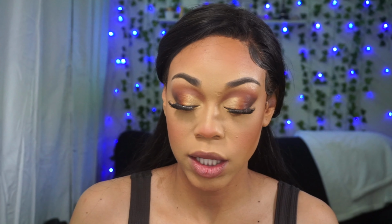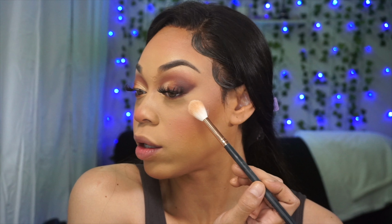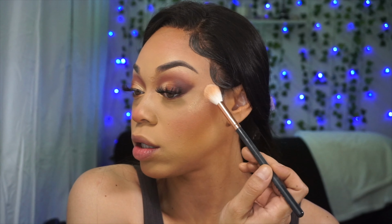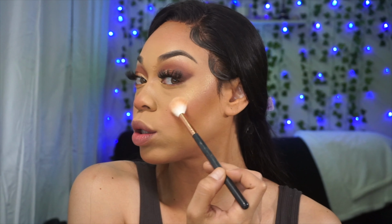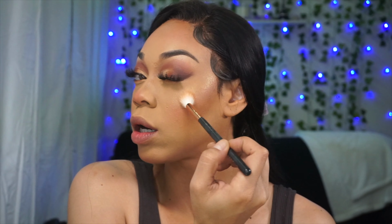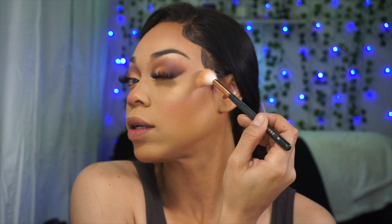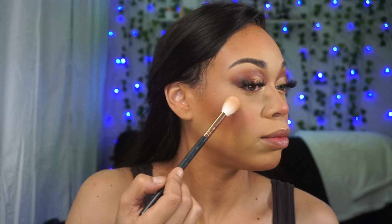Now we're gonna take a Morphe R36 brush, go into this Juvia's Place highlight. And this highlighter, you guys, it is intense because it's a loose powder. You see that? Oh my goodness. It's a loose powder highlight, and if you use too much, girl, you're gonna be shining. So go into that very sparingly. You don't want to have too much.